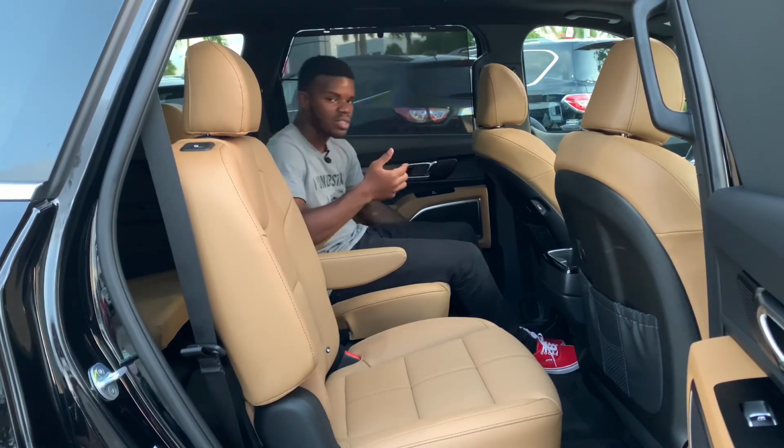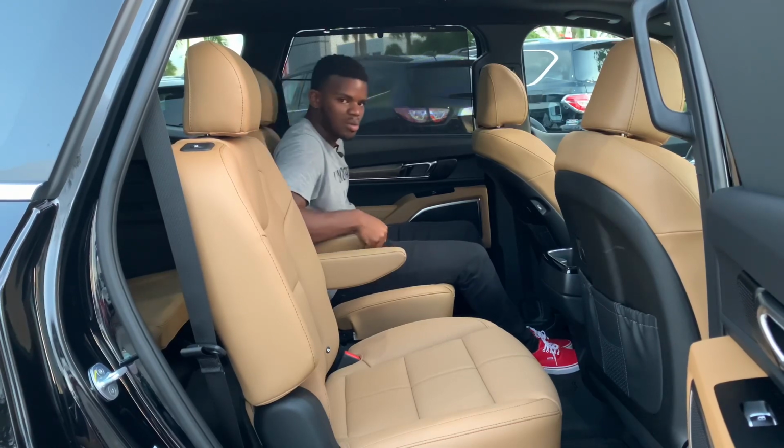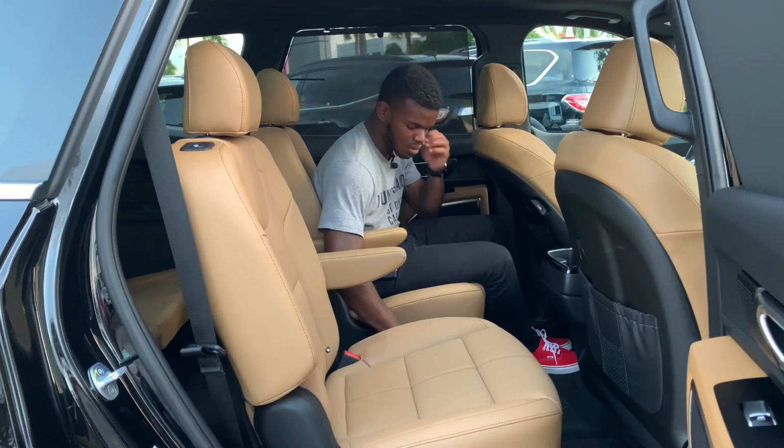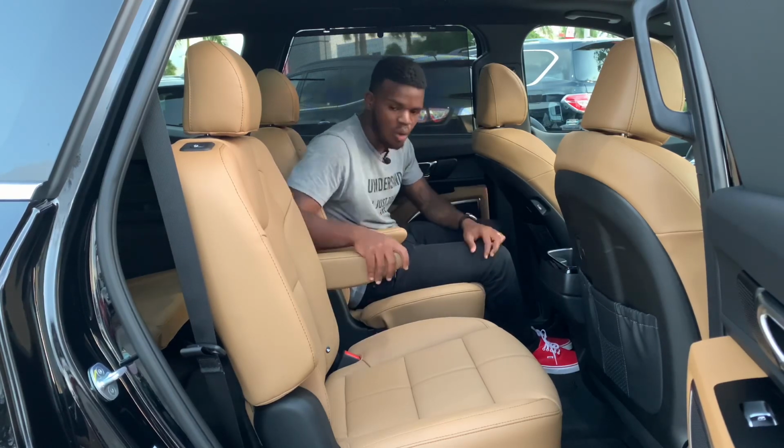I'm sorry if you guys can't really see me on the camera. I put it at a different angle. This portion here of the floor has a nice hump. You guys can pass through, like an aisleway.